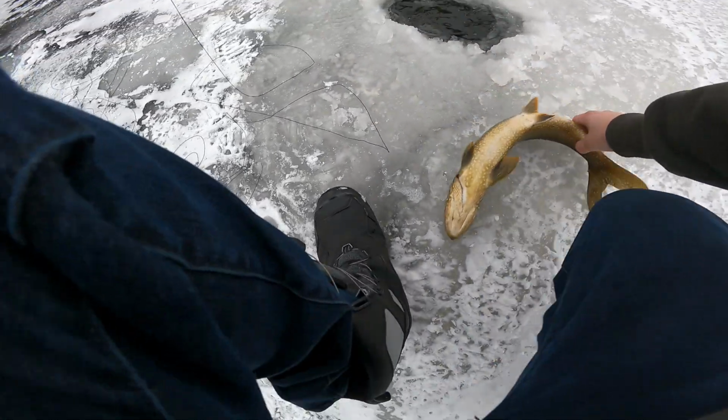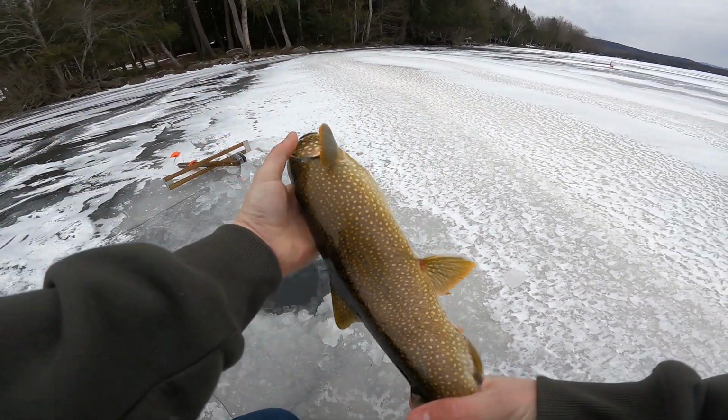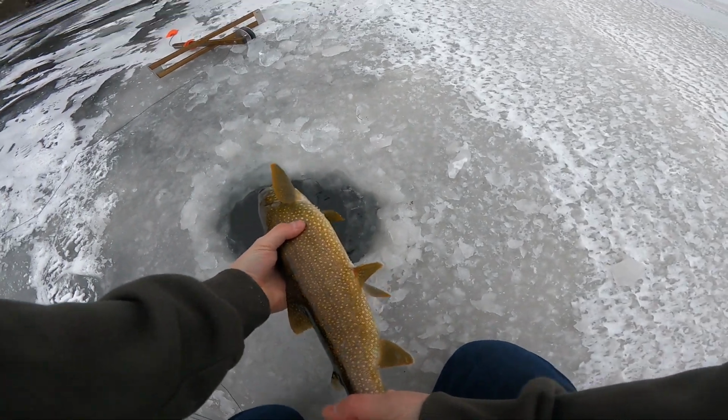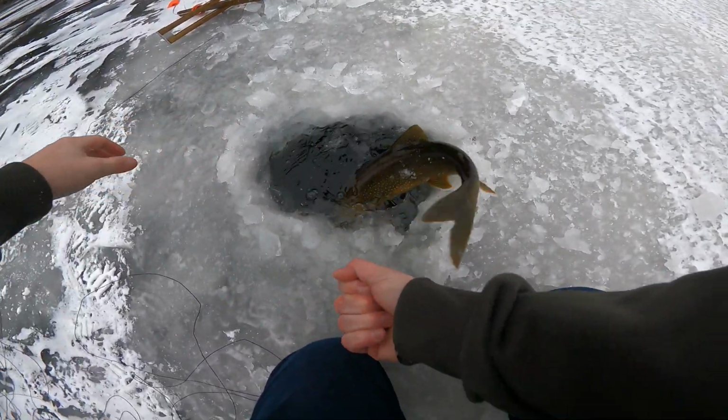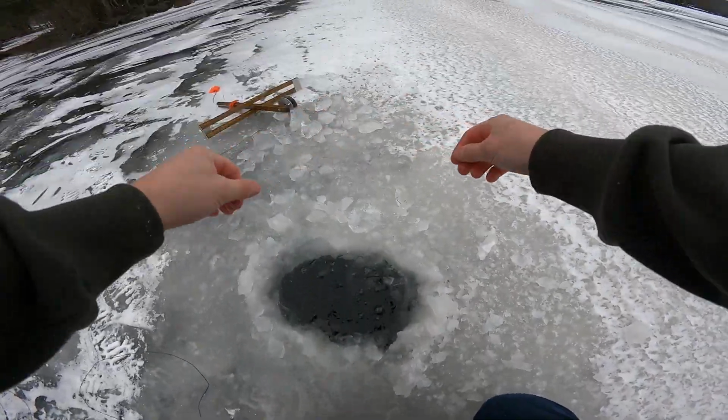It's a lake trout. Boom. Alright. Nice little lake trout. I don't know how he was in that shallow water, but hey, it was a good fight. Sweet.